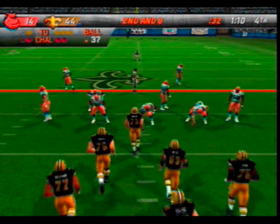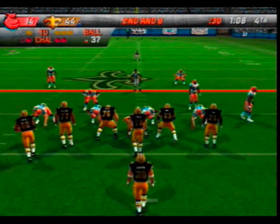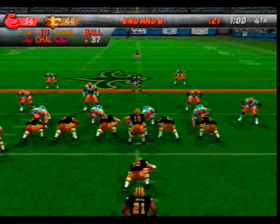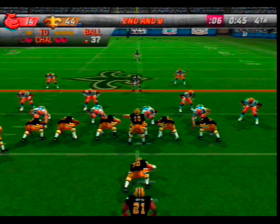Second and eight. Ball on the 37-yard line. Get it started. There we go, baby. Rock and roll. Let's do our thing. Here we go, baby. Let's go, boys. Let's go now. Here I come. Play football. Let's go. Watch screen. Get it up. Let's go.